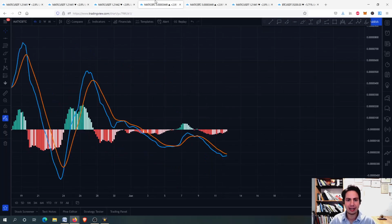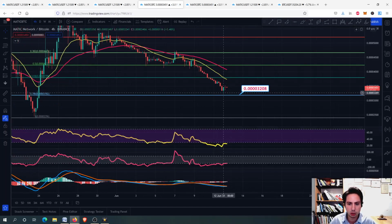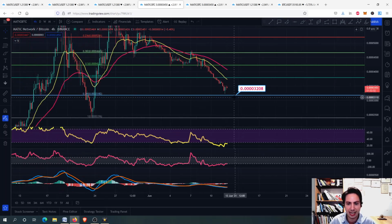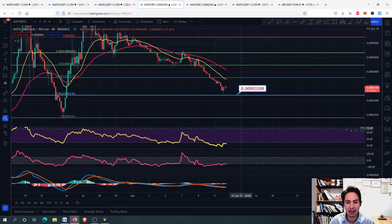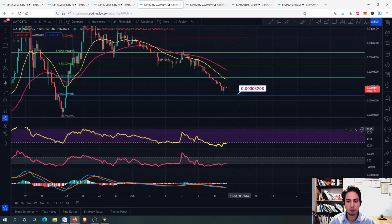Let's go now to MATIC against Bitcoin. You can see on the 4-hour frame, we have approached almost the support level. I don't know if we can go further down, guys, from this support level, the 0.786. I believe we will have a swing high. Look at what extremely oversold situation we are right now. Below 30 the RSI, below -100 almost. We are now approaching a little bit above the commodity channel index. I'm not sure if we can fall more down on the 4-hour frame.